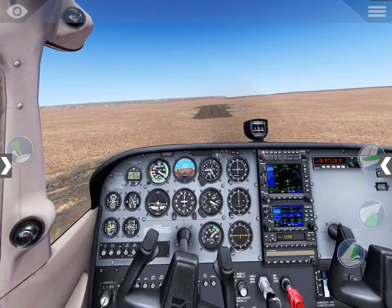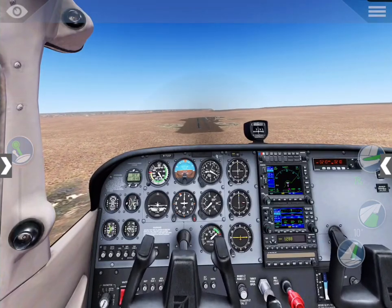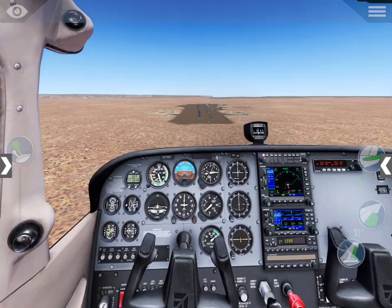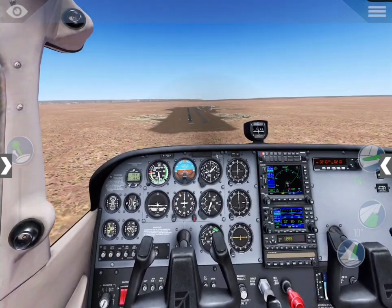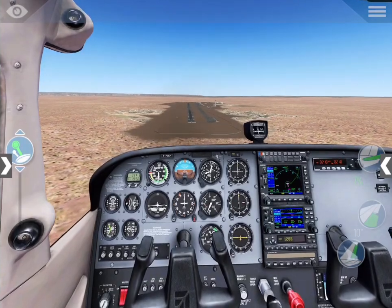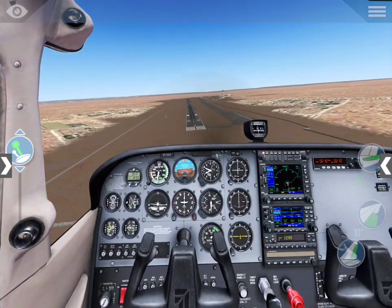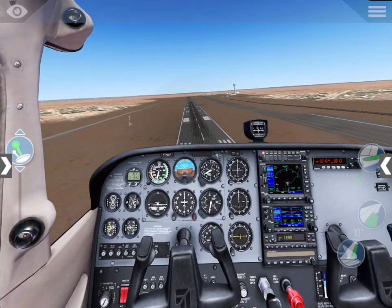So hard to control. There we go. Where's the gear? Okay, looking good. A bit too high, just lower the nose. There we go. Come on. We're looking good. Now we'll land on maybe the first set. Yeah, we'll land on those two squares. Okay, looking good.